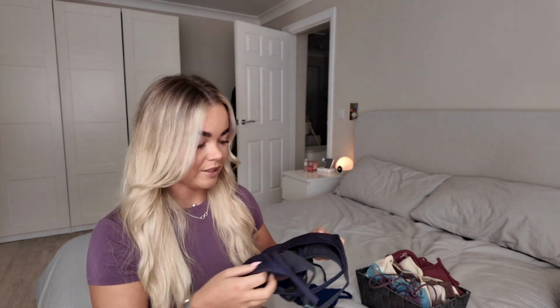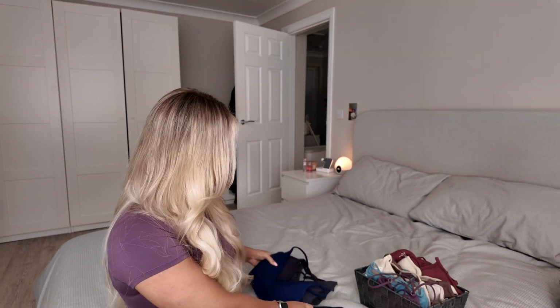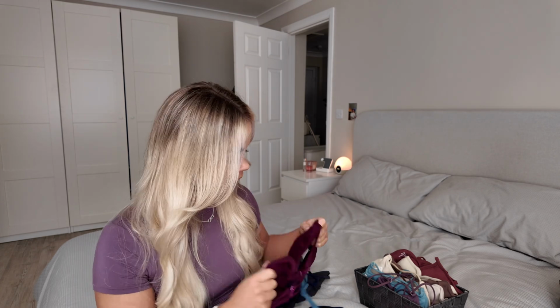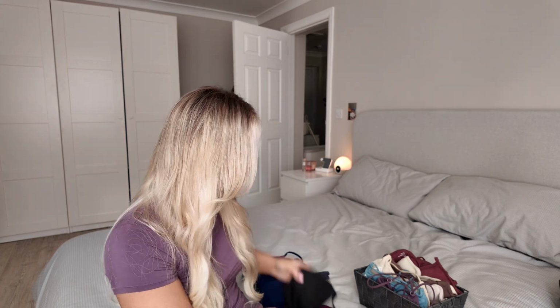These are the timeless strappy bra. I've got so many of these because I was obsessed with them. When they first came out, I literally thought this was the best thing ever, which it still is. But because there's other new things that have come out since then, I don't reach for them as much as I used to. But they're still so nice.